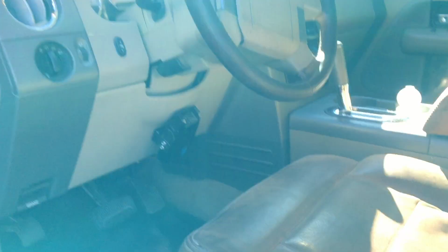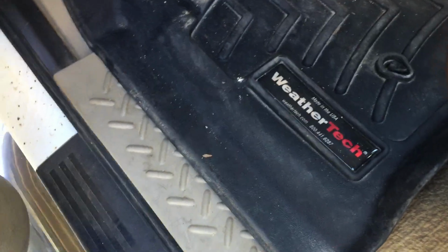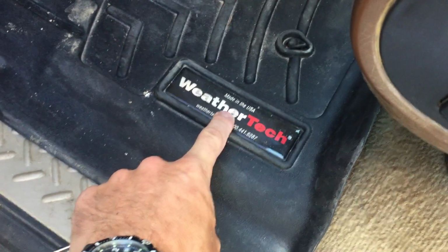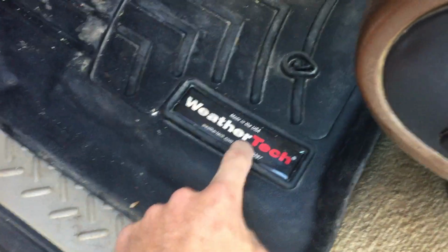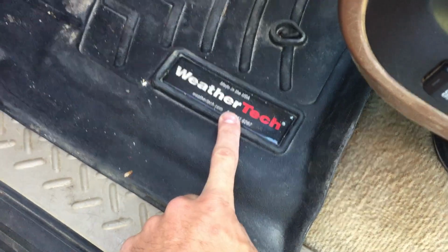Going to the inside here. Yeah, it's a little dirty. I do have the WeatherTech floor mats. I highly recommend these. Anybody that goes off-road or works outside on a regular basis, WeatherTech. I've had amazing luck with these. I wouldn't do anything else.